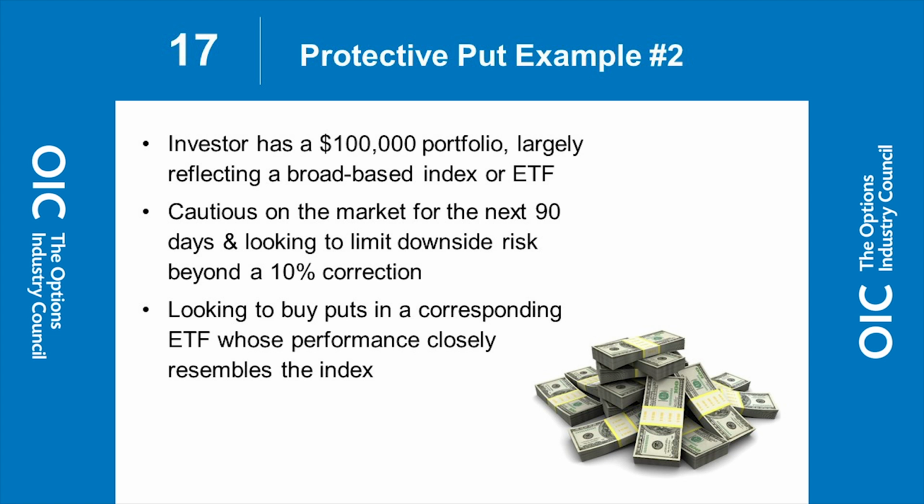Now, this was the question somebody asked early on: can you use protective puts for a portfolio as well as an individual stock? Absolutely. In this particular case, the investor has a $100,000 portfolio, largely reflecting a broad-based index or ETF. So maybe this could be something like the SPY, let's say. That's the SPDR, the ETF on the S&P 500.